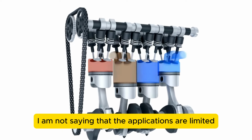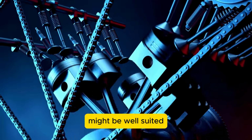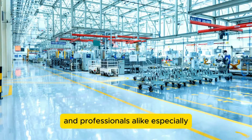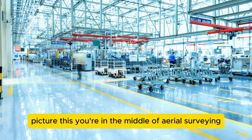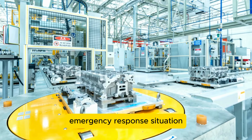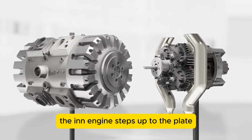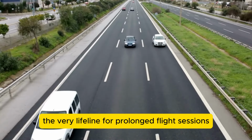I am not saying that the applications are limited. No, it is just that this engine might be well suited for something that we haven't talked about. You see, this is the go-to solution for drone enthusiasts and professionals alike, especially crafted to meet the demands of drone applications. Picture this: you're in the middle of aerial surveying, or perhaps you're in the midst of an intense emergency response situation, or even contributing to vital environmental monitoring efforts. The INN engine steps up to the plate, offering lightweight yet robust power, the very lifeline for prolonged flight sessions.